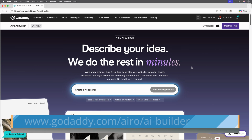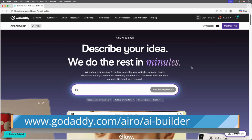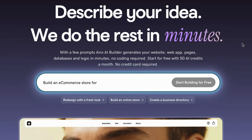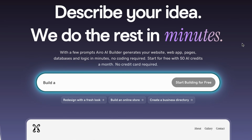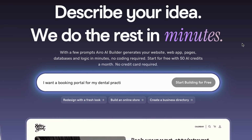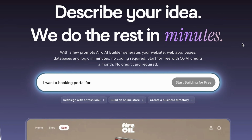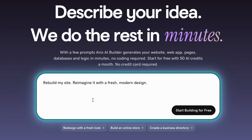You can get started by going to godaddy.com/airo/AI-builder in your web browser. This box in the middle is where you describe what you want. You can see some examples of things you can ask for, or click the buttons along the bottom for some more ideas. For example, if I already have a website I'm not too happy with, I could click Redesign with a fresh look, and then paste in my site's address.